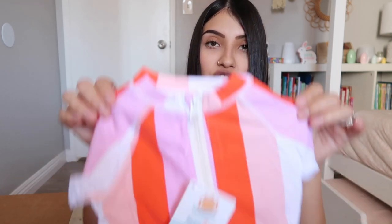So the last thing that I got Jade is a swimsuit. We actually got a little stand-up pool last year, so we have one in the backyard. So we plan on swimming again a lot this summer. So I got all of the girls a swimsuit. So this one is Jade's.